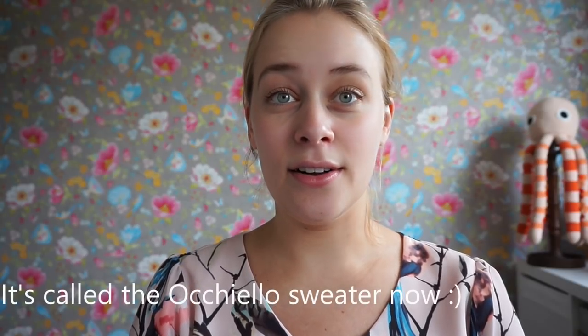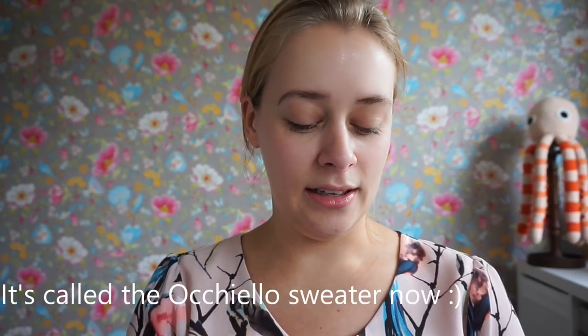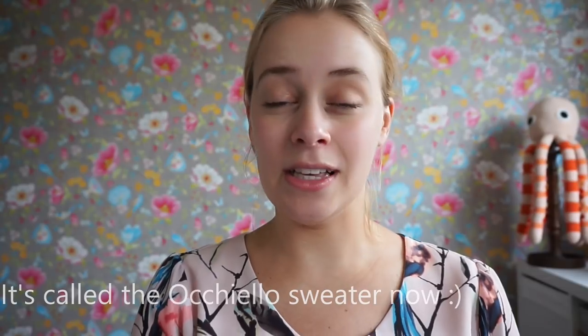Anyway, so I messaged Olga if my size was still available for test knitting, and it was. And so she sent me the pattern. She has yet to name the sweater pattern. The test pattern is called Woolberry Sweater because it's made with Woolberry Fiber Company yarn.